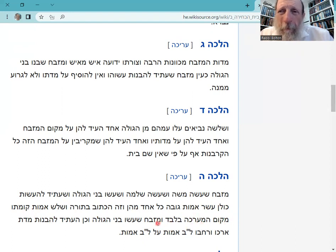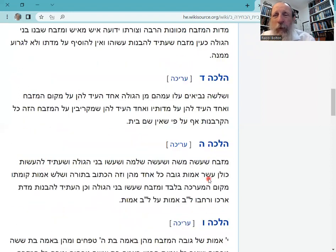And the altar that was made in the second temple, and the one that's going to be made in the third temple, the length and the width is going to be 32 amos by 32 amos, which means basically 45, 50 feet by 50 feet, something like that, which is pretty big. And we'll talk about this more, God willing, next week.